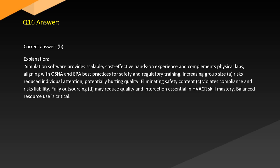and regulatory training. Increasing group size, A, risks reduced individual attention, potentially hurting quality. Eliminating safety content, C, violates compliance and risks liability. Fully outsourcing, D, may reduce quality and essential hands-on HVAC skill mastery. Balanced resource use is critical.